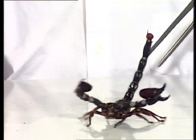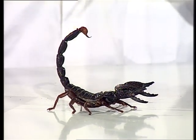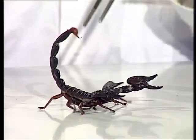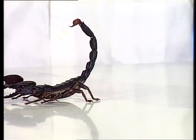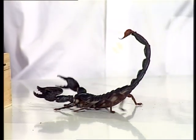Now, as I say, I'll ask you about that when you put him away. We get some of the largest scorpions in India. And next time we will be looking at some more interesting specimens from India. But this will be the first time that this species of scorpion has ever been filmed live in Europe because it is a rare species. Right. Okay. Well, thank you for that.